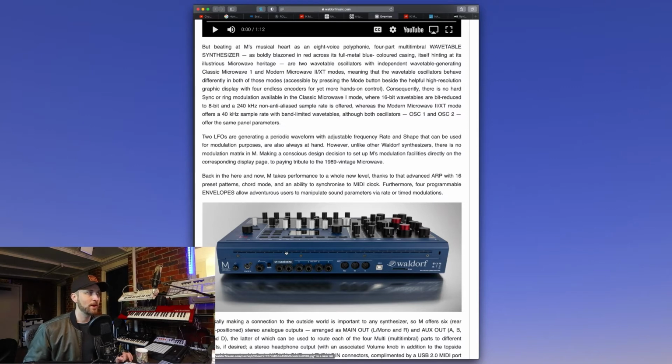So two LFOs are generating a periodic waveform with adjustable frequency rate and shape that can be used for modulation purposes, and are also always at hand. However, unlike other Waldorf synthesizers, there is no modulation matrix in M, making a conscious design decision to set up M's modulation facilities directly on the corresponding display page, paying tribute to the 1989 vintage Microwave.